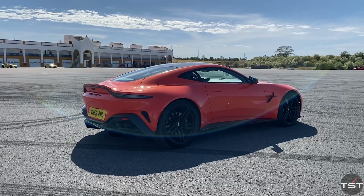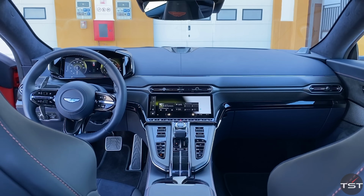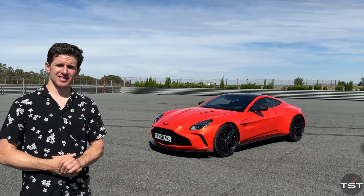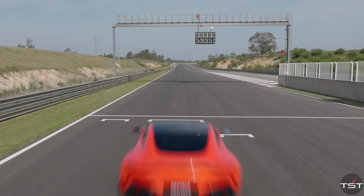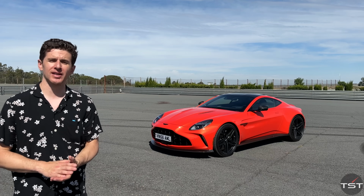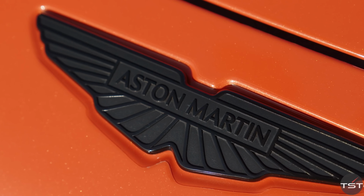Well, now there's an all new Vantage, 85% new parts, new hardware, new software, new interior, and 656 horsepower. So today I'm gonna drive it on the road and the track, and they're gonna let us turn traction control off, and we're gonna see if it's really ready to go up against the big dog that is the Porsche 911 Turbo.